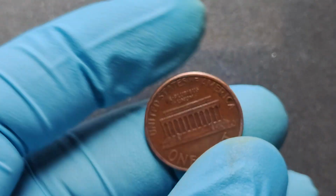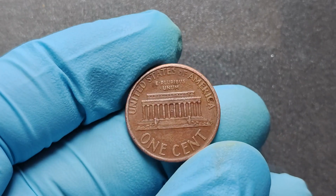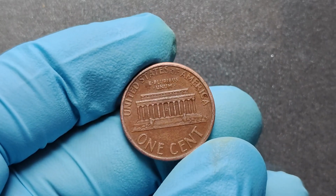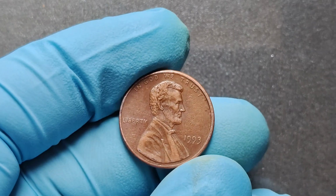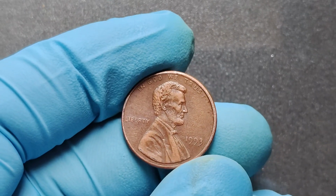Now, let's break down what makes this penny so valuable. A regular 1993 penny without a mint mark is common and worth face value. But certain rare specimens have a distinct difference: an unusual strike, an off-center design, or a unique die variation. That's what sets them apart. If you find one, don't just toss it back in your piggy bank.